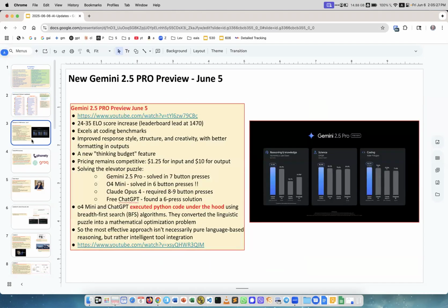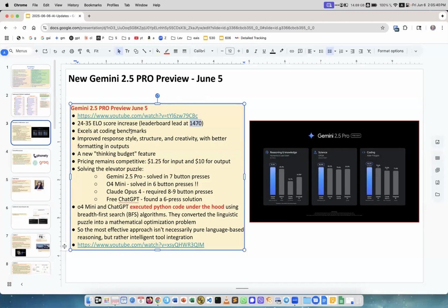Next is this announcement about this new Gemini 2.5 Pro. And so there were several iterations, and you see that it is better than the previous. It has a very high ELO score. It excels at coding. It has a thinking budget feature. Pricing remains low.